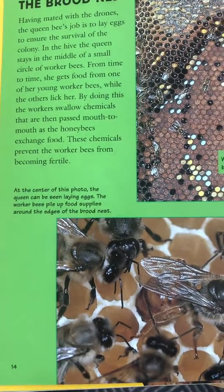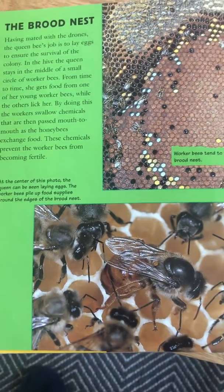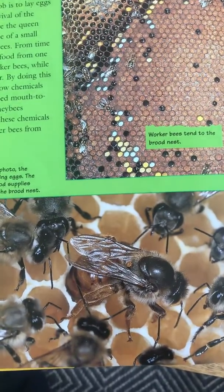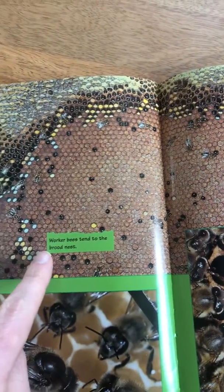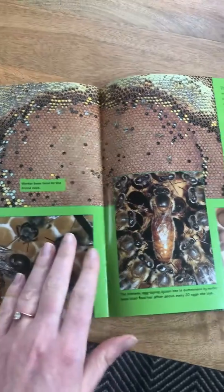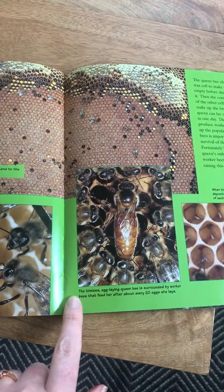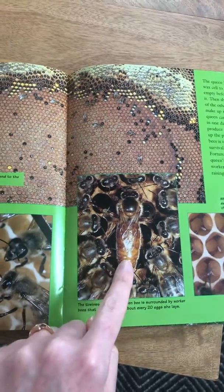At the center of this photo, the queen can be seen laying eggs. The worker bees pile up food supplies around the edges of the brood nest. That's the queen in the middle. She's a lot bigger than the other ones. Worker bees tend to the brood nest. The tireless egg-laying queen bee is surrounded by worker bees that feed her after about every 20 eggs she lays. She's huge.